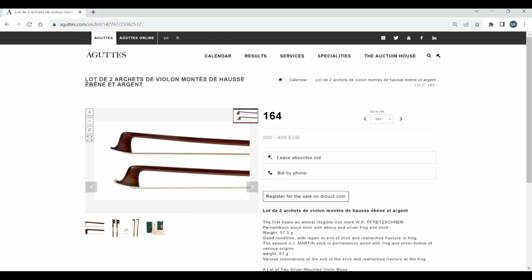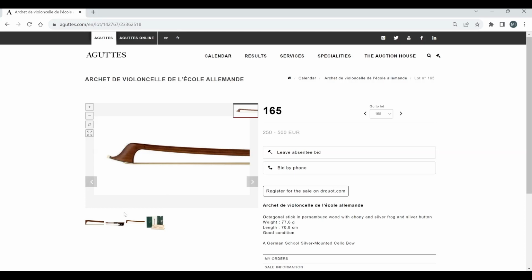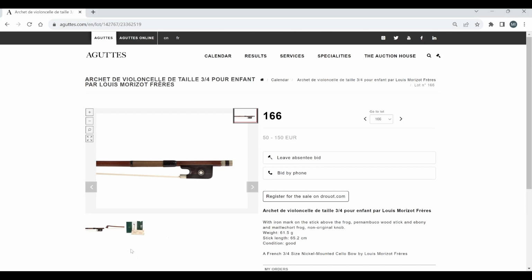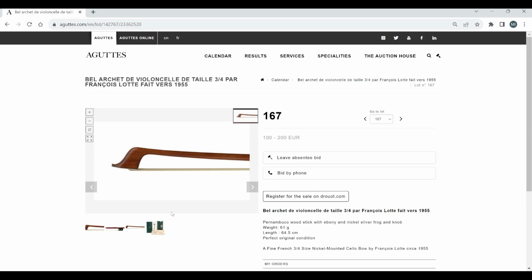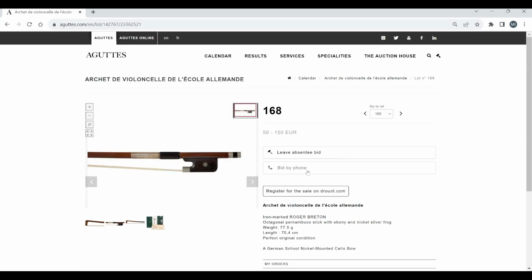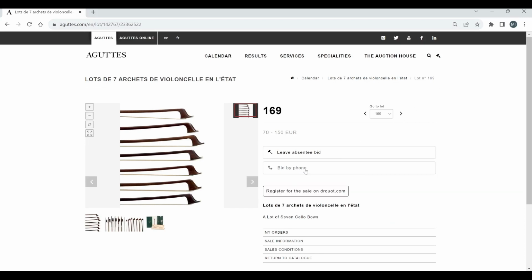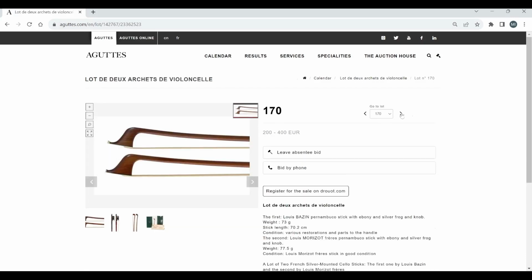A lot of 2 silver mounted violin bows. German school silver mounted cello bow. French 3/4 nickel mounted cello bow there. French 3/4 size nickel mounted cello bow of Francois Lotte. German school nickel mounted cello bow. A lot of 7 cello bows there. 2 French silver mounted cello sticks.